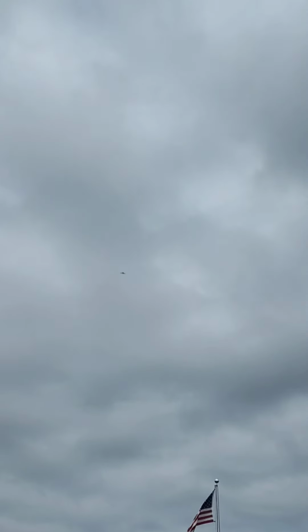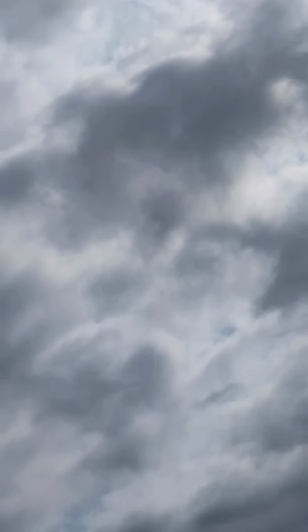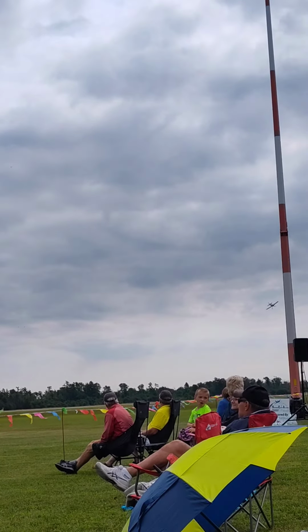So this next grouping of airplanes is going to look a lot different than the first grouping that came overhead. This is the whole group of Rutan-designed composite airplanes. They're generally known as canards. Cozies. That's the Rocket. There goes Jim. That's Harmon F1 Rocket.